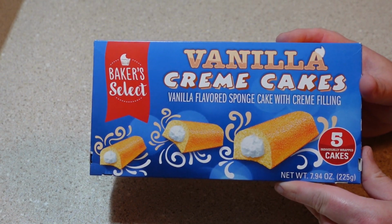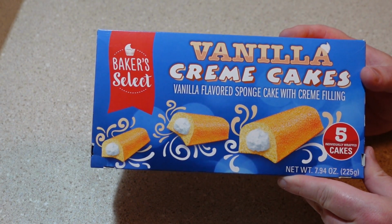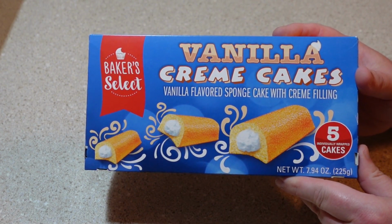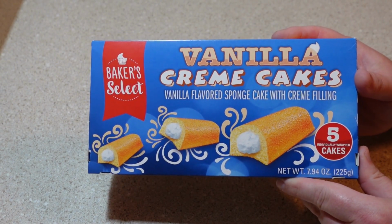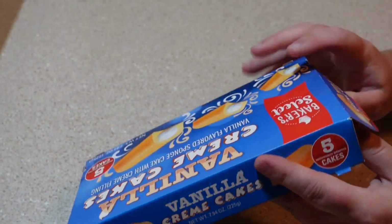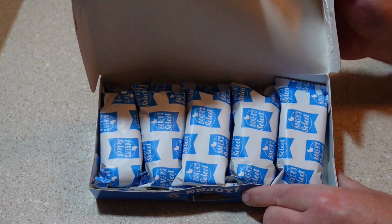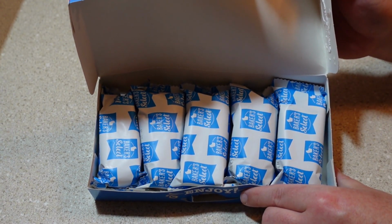First, I'm going to start out with the vanilla cream cakes. Vanilla flavored sponge cake with cream filling. I think most people would recognize these as something like a Twinkie. So let's check these out. You get 5 per box.